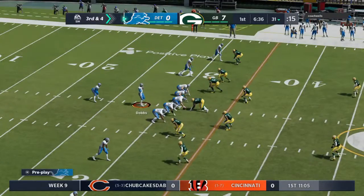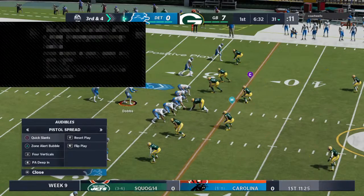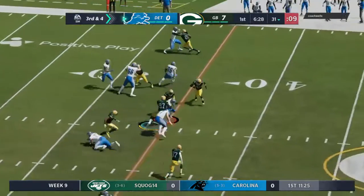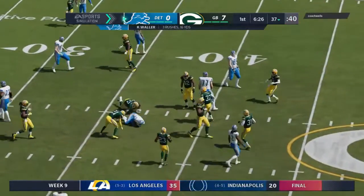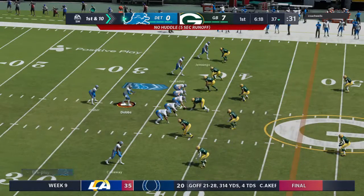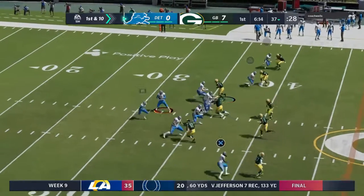And defensively going with a dime set, 6 DBs on 3rd and 4. On 3rd down, Waller. And he will have a first down as they get him to the ground at the 37. He's brought down. Line of scrimmage, the 37 on 1st and 10.